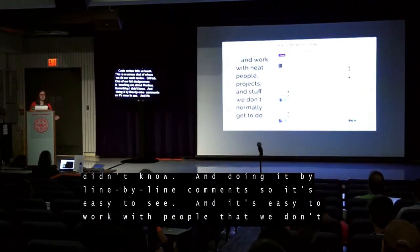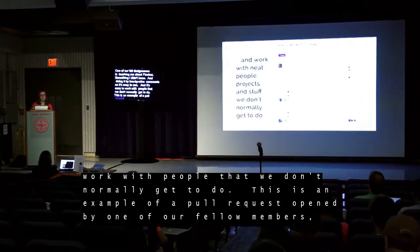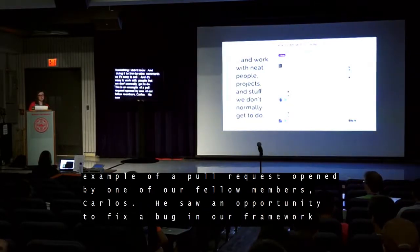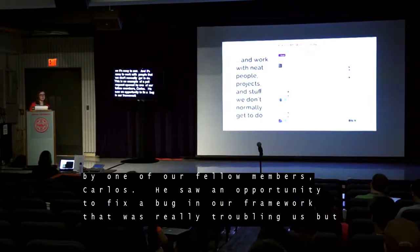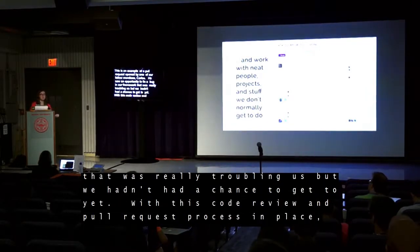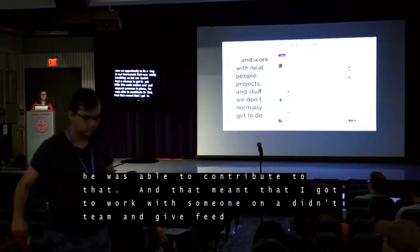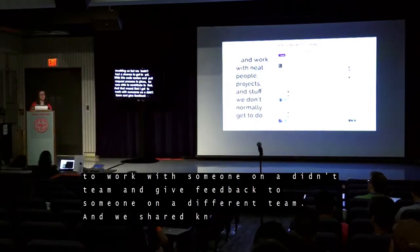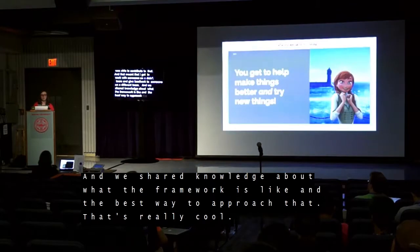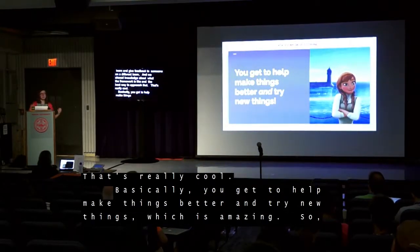So this is an example of a pull request that was opened by one of our fellow members in IS&T, Carlos. He saw an opportunity to fix a bug in our framework that had been really kind of troubling us, but we hadn't had a chance to get to yet. With this code review and pull request process in place, he was able to contribute to that. And that meant that I got to work with someone on a different team and give feedback to someone on a different team. And we shared knowledge about what the framework is like and the best way to approach that. That's really cool. Basically, you get to help make things better and try new things, which is amazing.